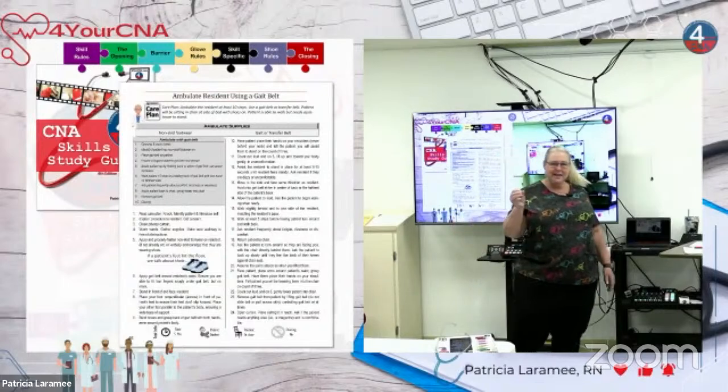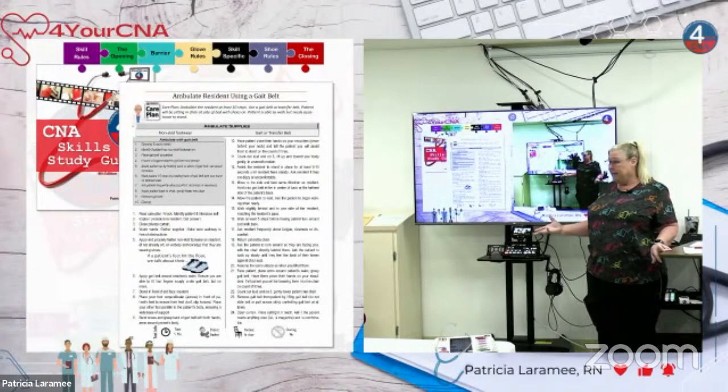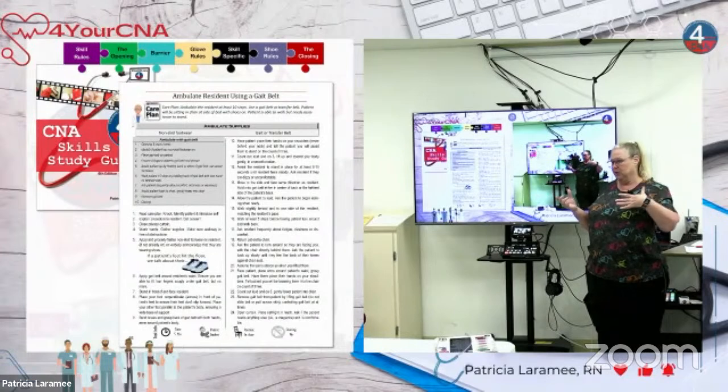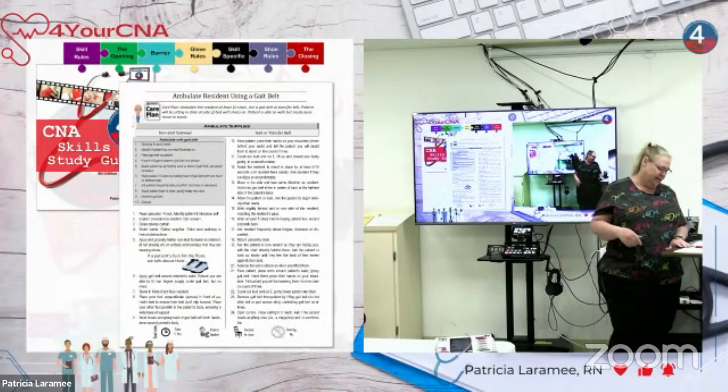So that's what this skill is all about, is using proper body mechanics to make sure that your safety and the patient's safety is maintained, but also to make sure that when you're walking, that patient becomes your entire focus. You're not looking at obstacles. You're not looking at your phone. Nothing else, just the patient.